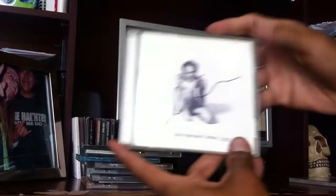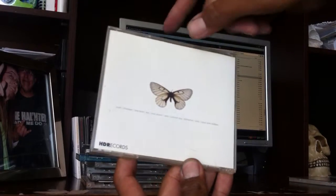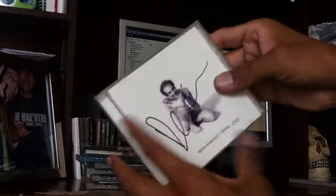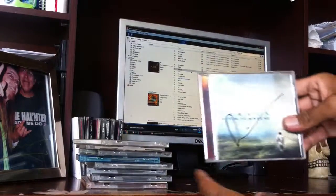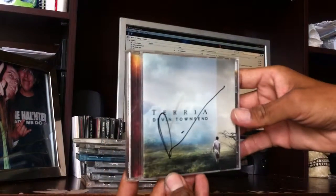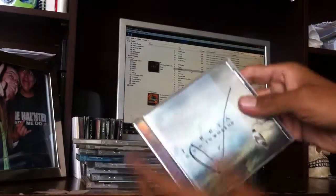And then we have the actual Infinity album, standard version. No barcode, but it does say Heavy Davy Records down at the bottom. So signed, just standard version for that album. Okay, next up we have Teria. This is the standard jewel case version of the album. So you get the songs, I think it ends at Stagnant. And yeah, so that's that.